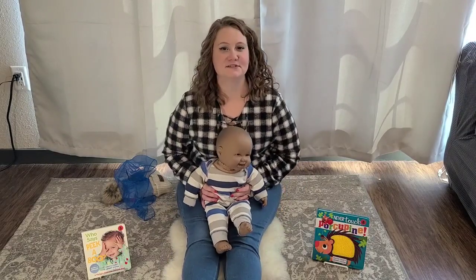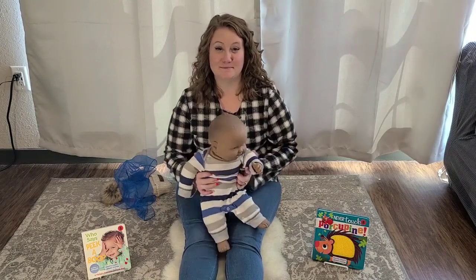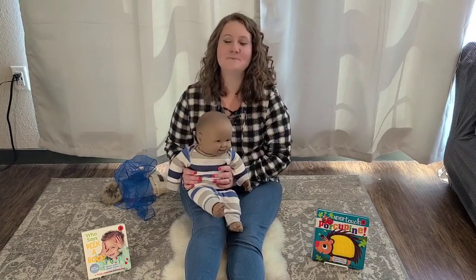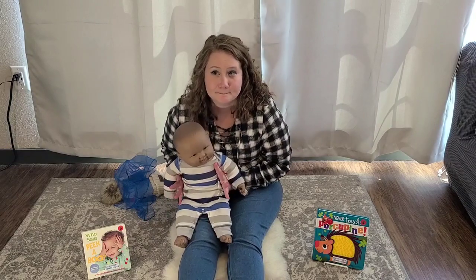This first song is very playful. You might want to have baby facing you. It's called Bounce and Bounce and Bounce and Stop. It's to the tune of Skip to My Lou. And here we go.